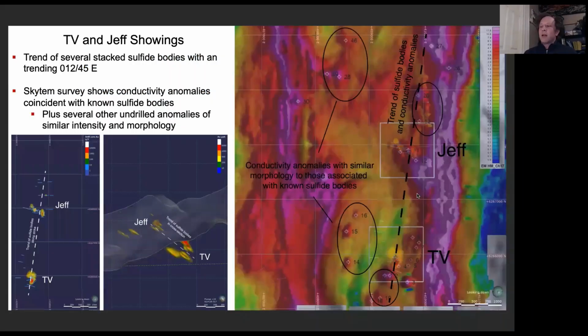So we're looking at intermediate to high chargeability or conductivity anomalies, excuse me, that correspond with our mineralization at Jeff and TV. And it's worth noting that we do see several additional conductivity anomalies lying exactly along strike from TV and Jeff and having the same morphology and intensity. So we're inferring that these are sulfide zones here, more mineralized zones that have never been drilled before.